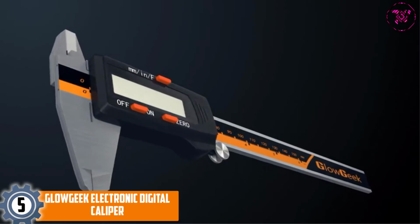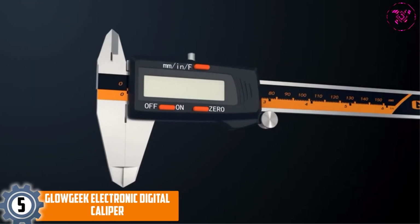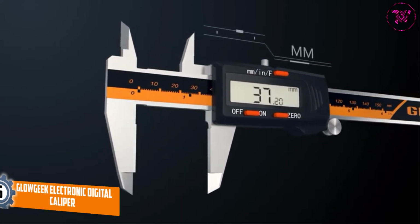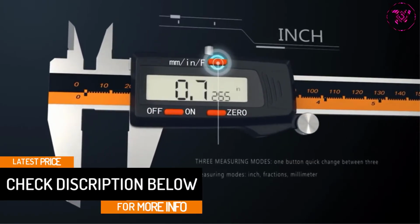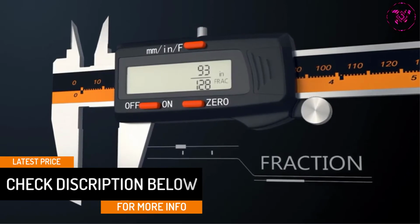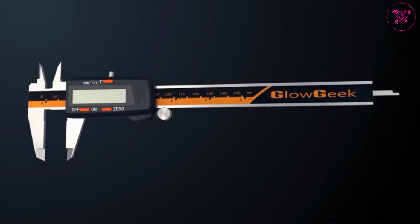At number 5, GLOWGEEK Electronic Digital Caliper. Getting an electronic digital caliper can be an arduous task, and that's why GLOWGEEK has decided to bring you this intelligently crafted electronic digital caliper. It is easy to use and delivers accurate results within a cinch. People who are after ultimate accuracy go for the GLOWGEEK Electronic Digital Caliper.